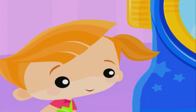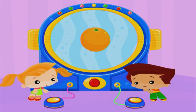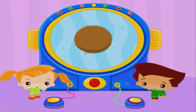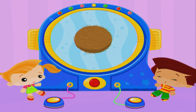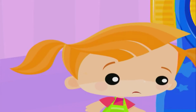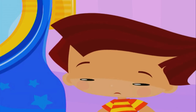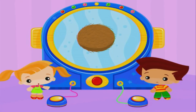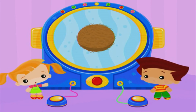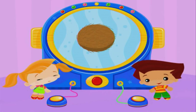Are you ready, Fred? I'm ready. 1, 2, 3, go! A coconut! Oh, what joy! Oh, what a sight! We worked together and got it right! Whee! Hey, Fiona, what's wrong? You look sad. This is a nice coconut, but I want to see where coconuts come from. Wait, I know.